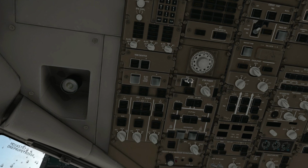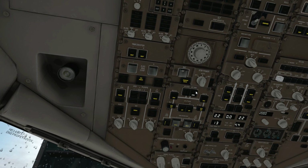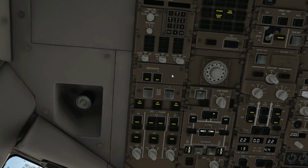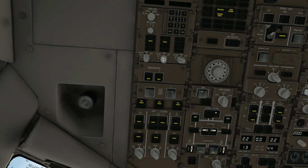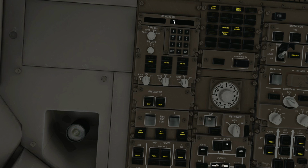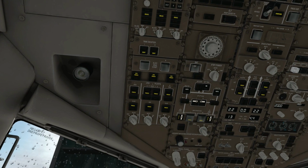Although we need to start off with putting the battery on, standby power to auto, and external power on, and connect up these bus ties and the generators and stuff like that. So, now that's done, we can flip these IRSs to nav. I can switch this to heading. It says we've got 7 minutes remaining on the alignment.